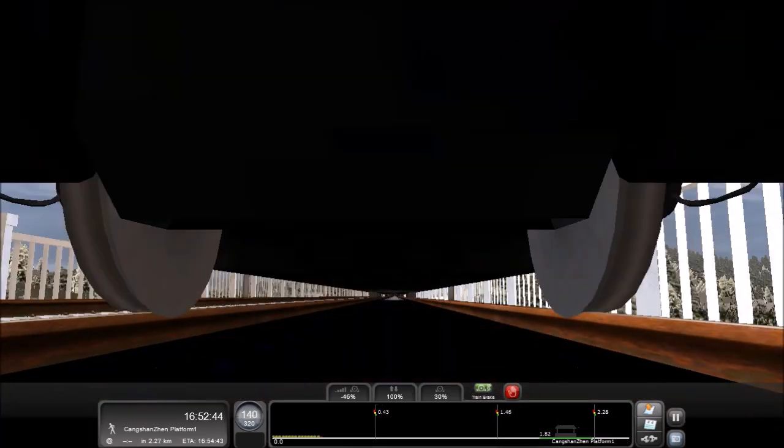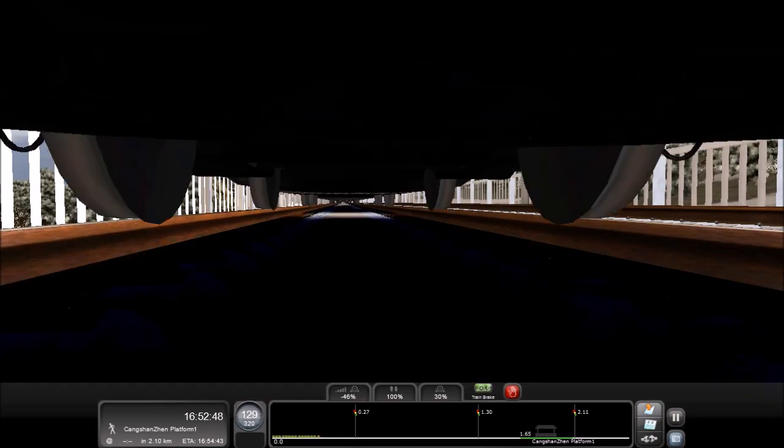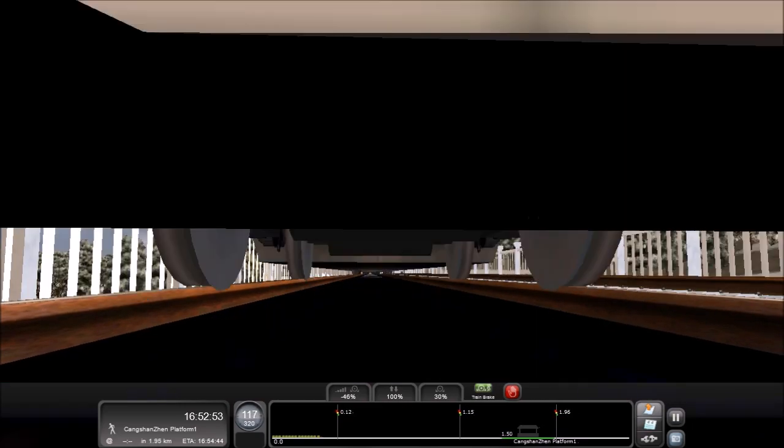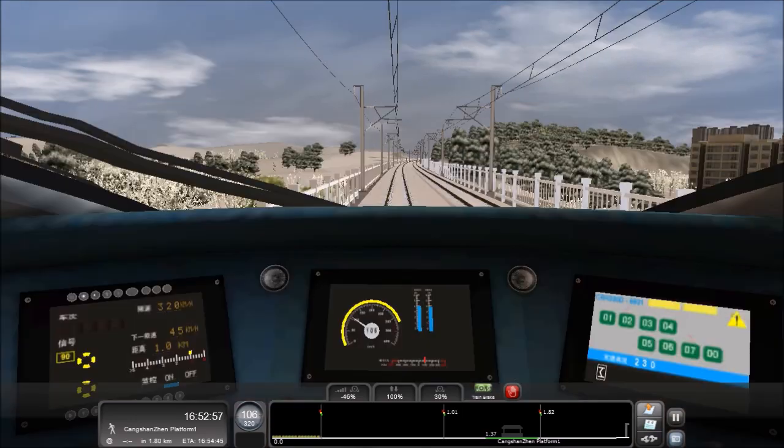Oh, yeah, look at this. Don't you just love it on YouTube when people put the cameras underneath or in between the tracks? That's just a cool thing. And goodbye, train. We're looking through the bottom there, but never mind. Goodbye, train.